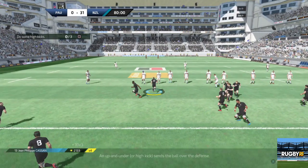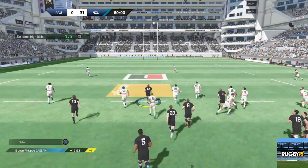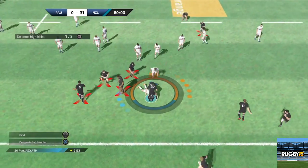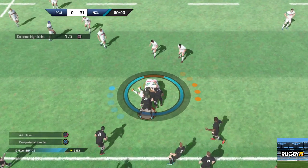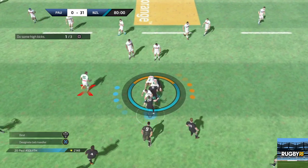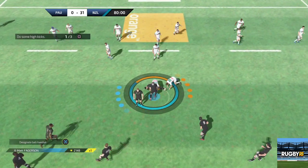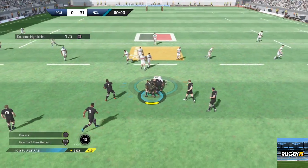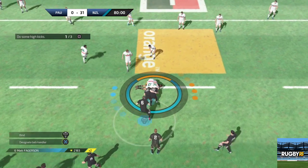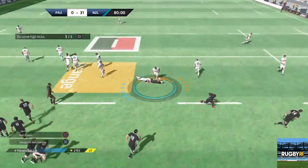The ball's played away on the left side. The ball soaring. He tries to break through. Oh, what a tackle by Bryce. Ball taken by Hartley. Ruck forms. Ball comes out for the scrum half. To Ungafasi, plays it. He stopped. The ball's picked up. He's taken to the ground. Now he has to release the ball.